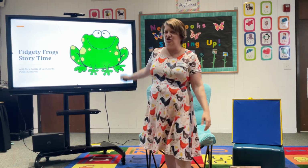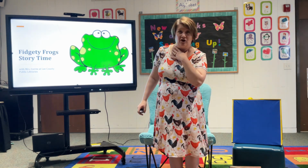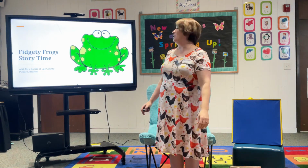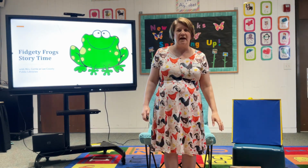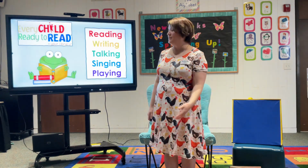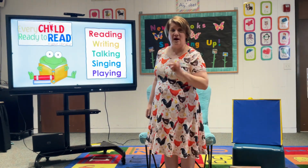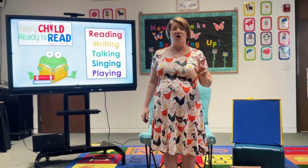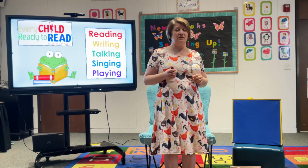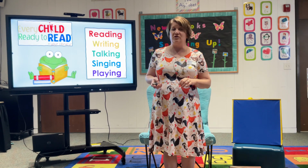It is Fidgety Frogs. In case you didn't know, I love frogs. Oh my goodness, they are the coolest thing ever. All right. So, here at Lee County Libraries, we're going to be doing our reading, our writing, our talking, our singing, and our playing, all part of the 5 pre-literacy skills from Every Child Ready to Read at your library.